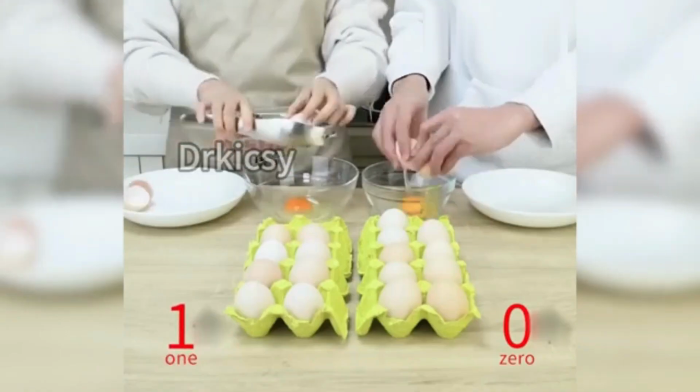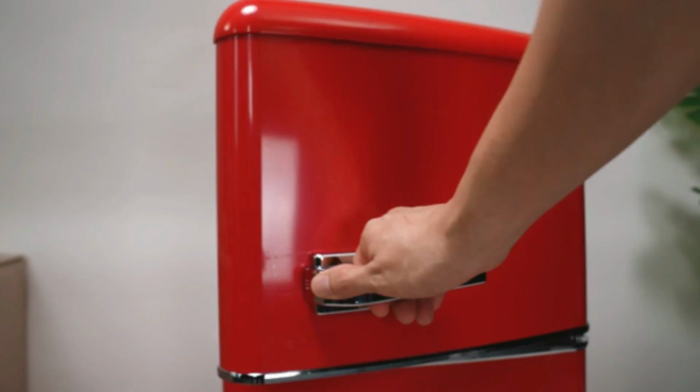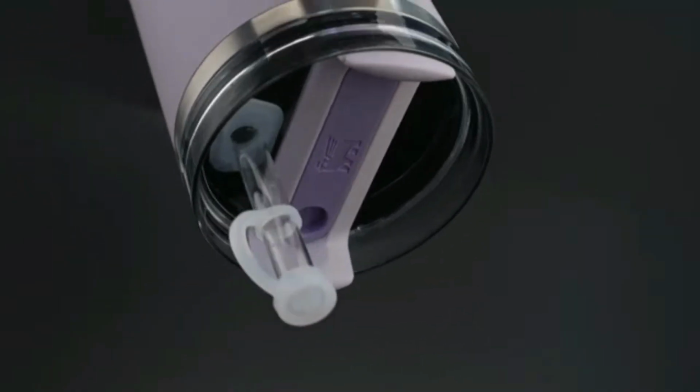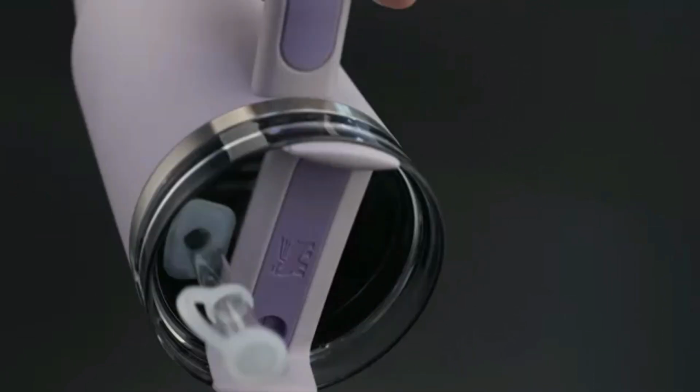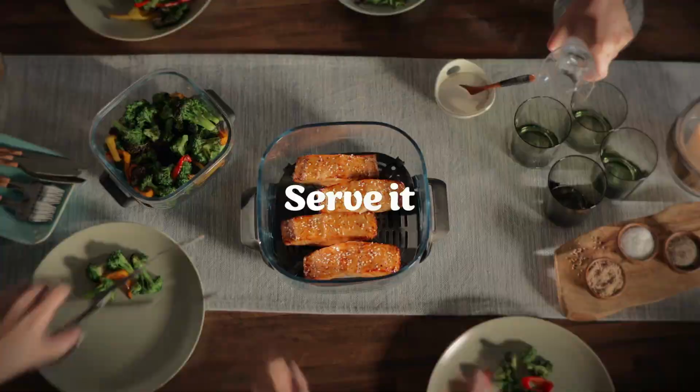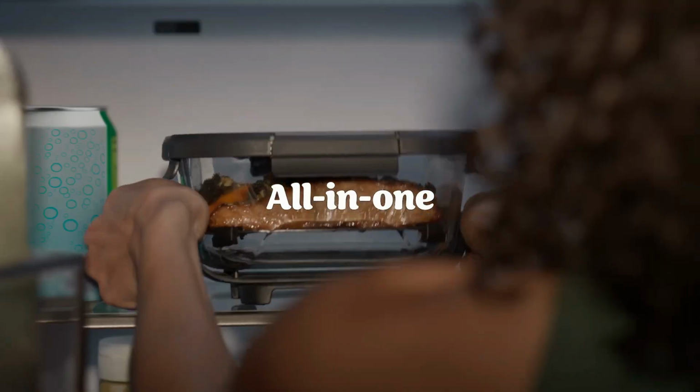Check out these Amazon bestsellers in kitchen gadgets. From time-saving tools to innovative appliances, these gadgets will take your cooking game to the next level. The must-have Ninja Air Fryer delivers crispy food with less oil, while the Instant Pot offers multifunctional cooking magic.